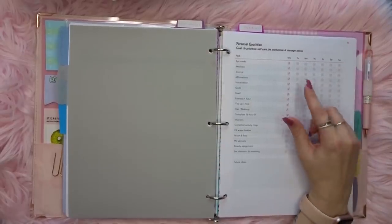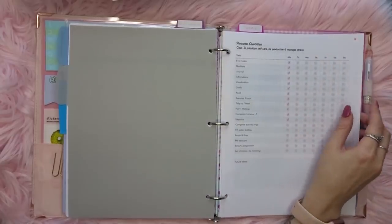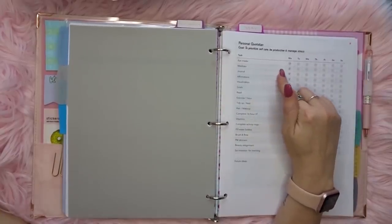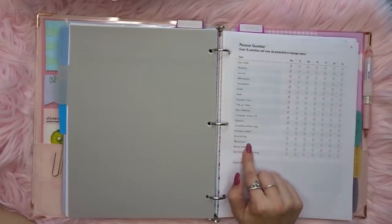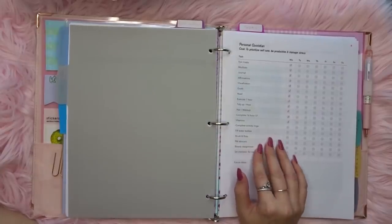So he recommends you have two lists, one for personal and one for professional. So this is my personal one. And basically how I decide what to put on here is, if there's any question that I might not do the thing, then it goes on here. Like I have my nighttime skincare on here because I'm going to be honest with you guys, sometimes I'm so, so tired at night.